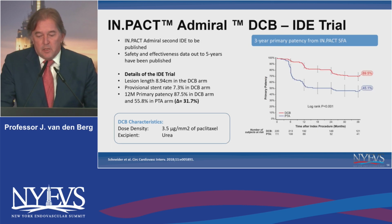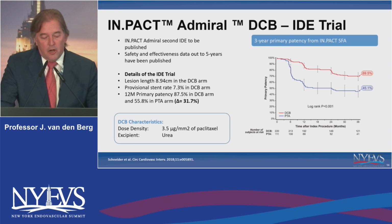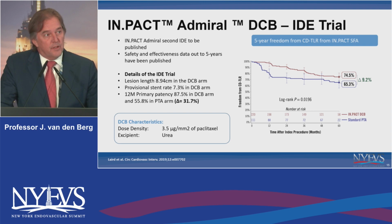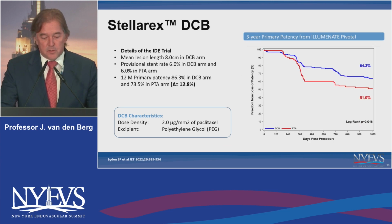Then one of the other balloons that is available on the market, the IN.PACT Admiral, safety and effectiveness data have been published now up until 5 years. Slightly longer lesion length, similar provisional stent rates, and you can see that there is a large delta at 12 months that slowly goes down if you follow the patients up until 3 years, but there's still a significant difference in primary patency at 3 years. And then the data at 5 years is only involving the clinically driven TLR rates, and also here there's still a significant difference between the 2 arms.